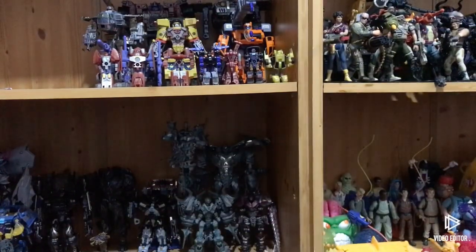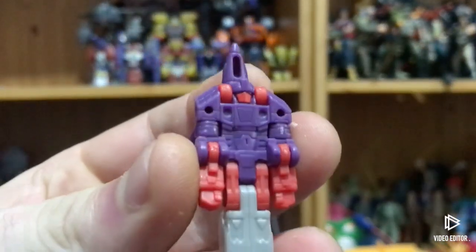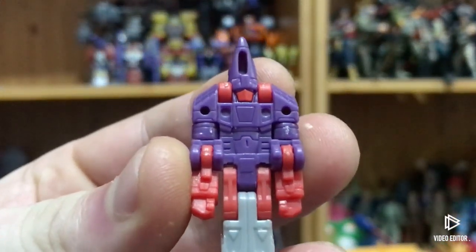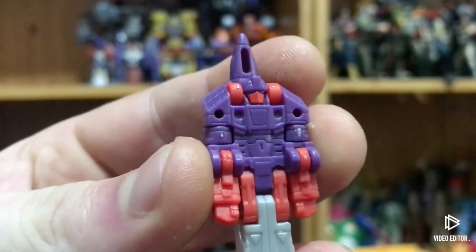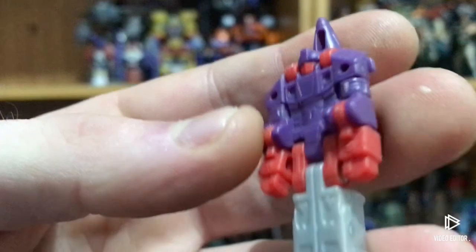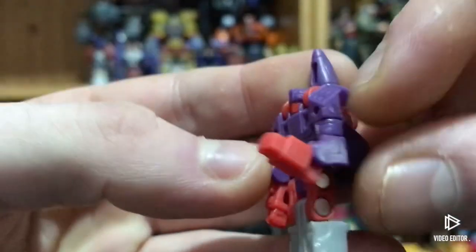I'll grab Ramjet quickly and I'll show you him, because he also has quite a nice amount of detail. There we go. And again, he looks pretty good. Lots of line work and panel lining all over him. It looks really good. The arms have details on the underside. A little fist is done.